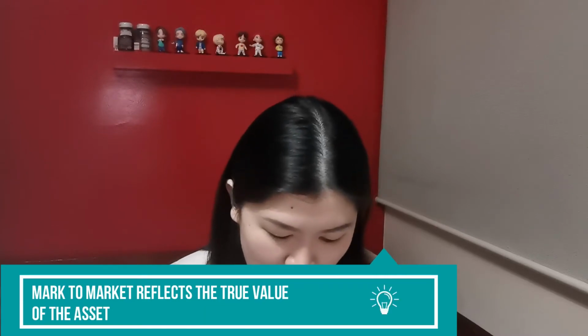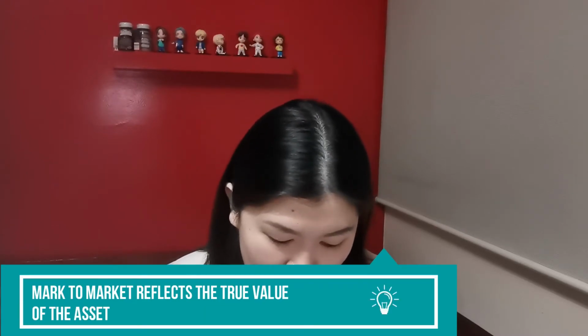So, bakit mark to market yung ginagamit natin? Because it reflects the true value of the assets. It's less problematic when massive redemptions happen, and this allows you to participate in the full potential of the market. So that's better than the accrual valuation method which was used before sa common trust fund nga.